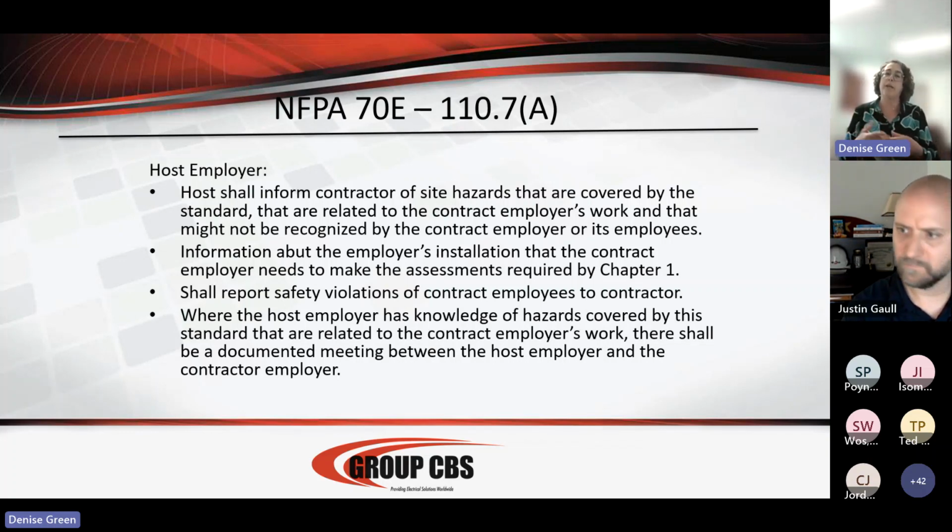Okay, there are some companies that I run across that say, well, I don't have any arc flash labels on my equipment because I don't do any switching. That doesn't fly because a host shall inform a contractor of what the hazard is. So that onus is on the owner of the equipment, the host company, so that everyone knows what hazards are present.